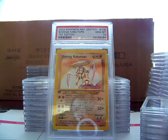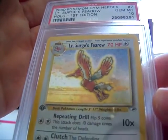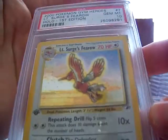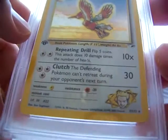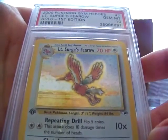He did do pretty well on his other cards, though. We've got a Loot Surge's Furo, first edition Gym Heroes, holographic card. This one came back at Gem Mint 10. You don't see Gem Mint 10s on Old Wizards of the Coast very much, so this is definitely a sweet one.